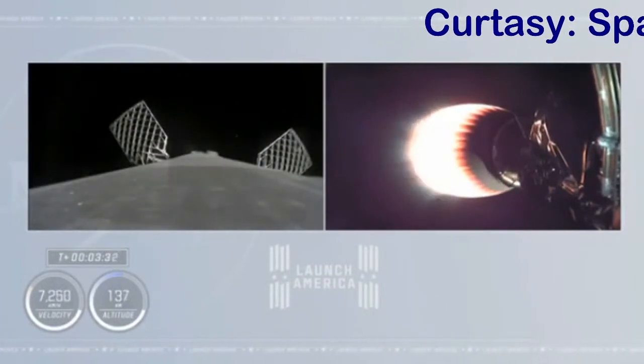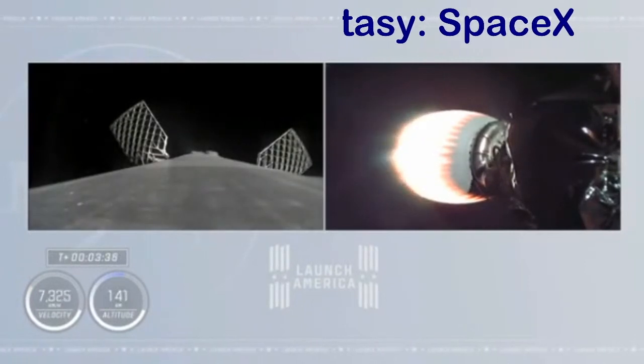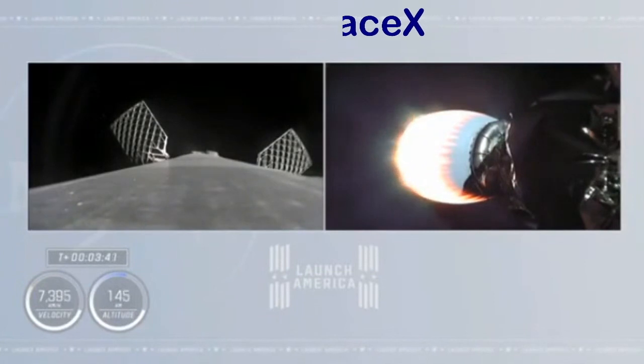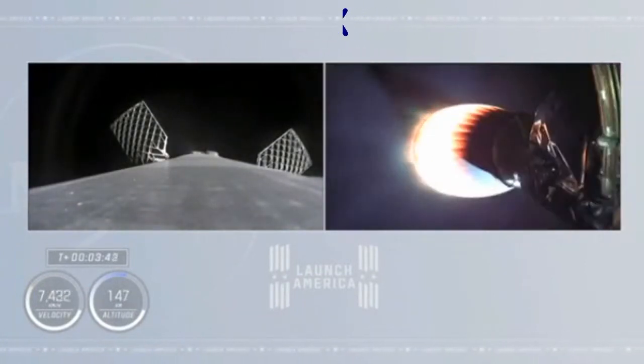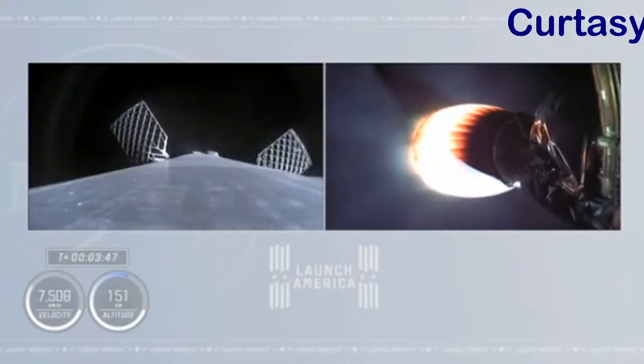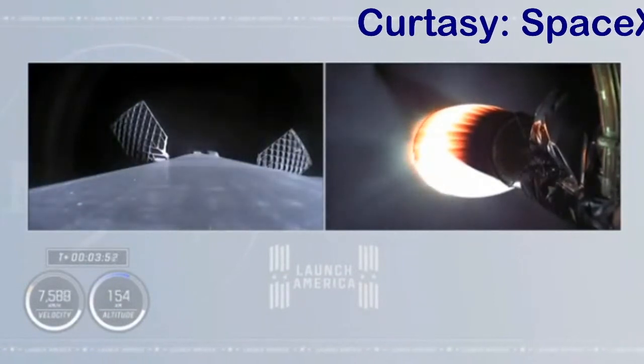Currently, the first stage is continuing to coast up to apogee. It's unpowered. It'll reach a peak height and then begin to descend back down toward the Earth's atmosphere, where it will light 3 engines to slow down in preparation for what will be a landing burn on the drone ship in the Atlantic Ocean. You can see the grid fins are deployed.